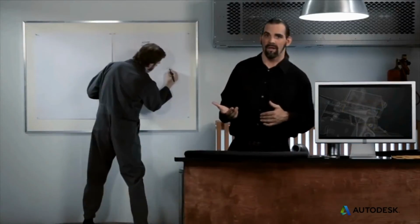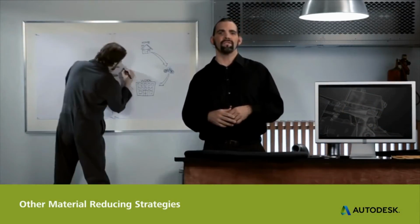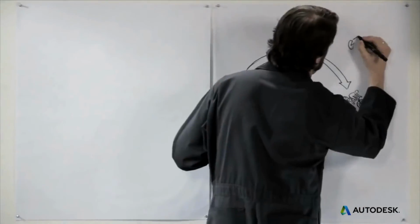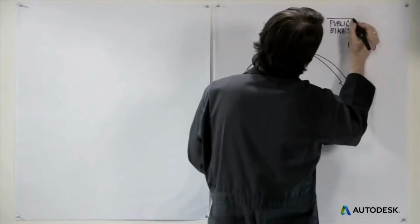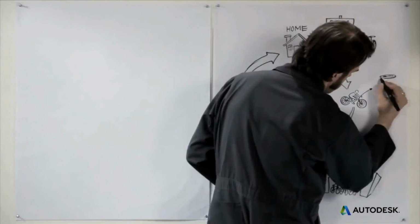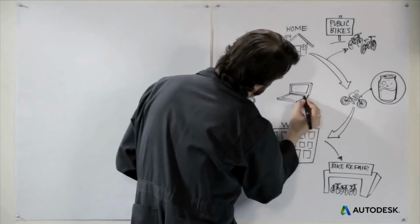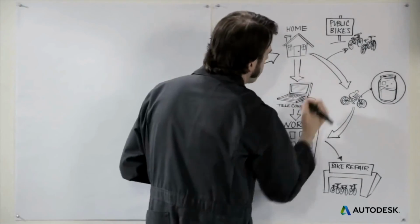If you find you can't lightweight, or you want to go further than just lightweighting, there are other material reducing strategies out there too. I'm talking about sharing the product among many people, making the lifetime of the product much longer, using reused components or recycled materials, and replacing physical objects with digital information.